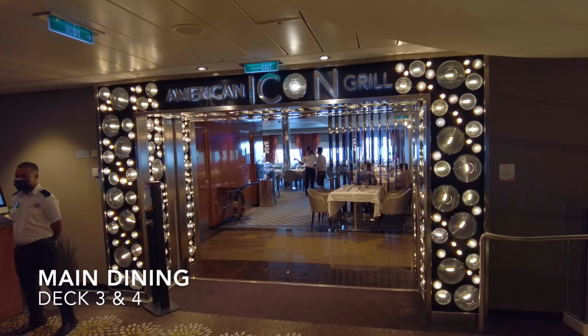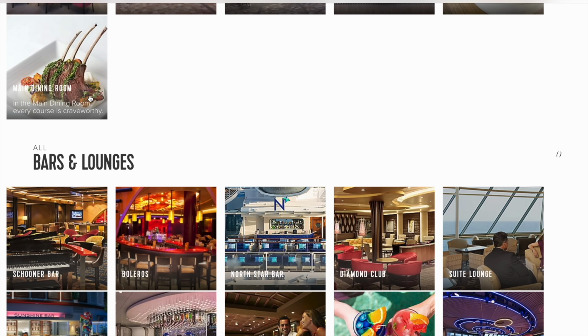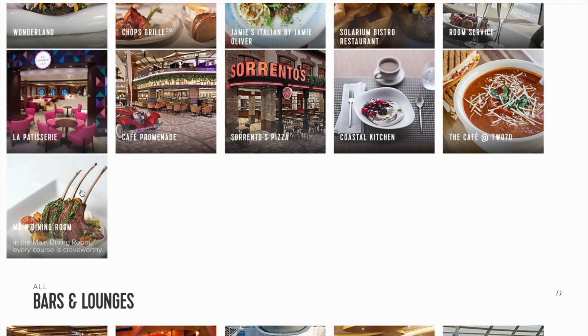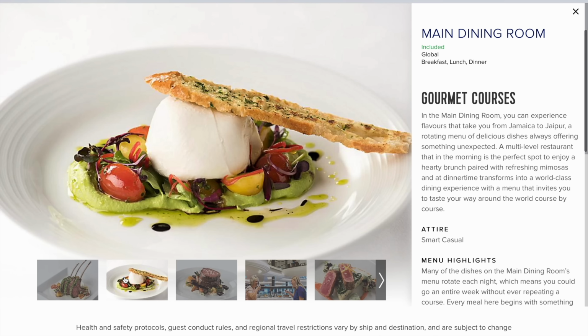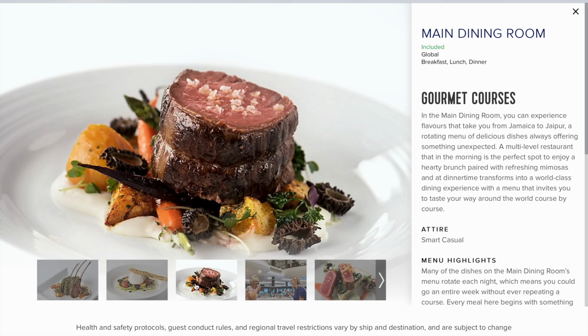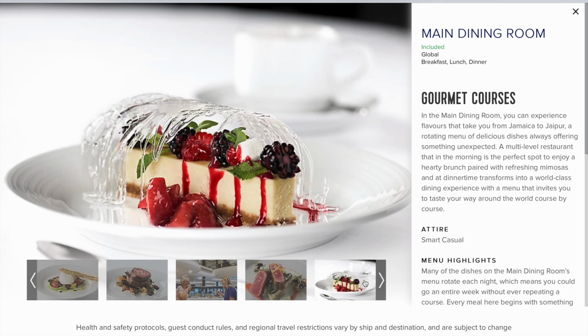In the interest of transparency, let's play a game of Spot the Difference. I'm on the Anthem section of Royal Caribbean's website. Let's click on main dining and see what yummy delicacies are in store for us when we get on board. Wow, the food looks stunning. I can't wait to get on board.